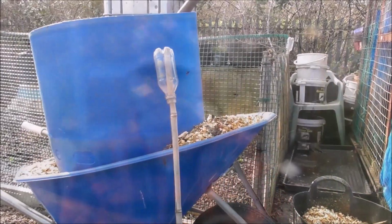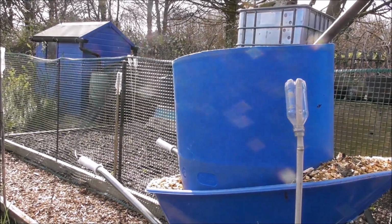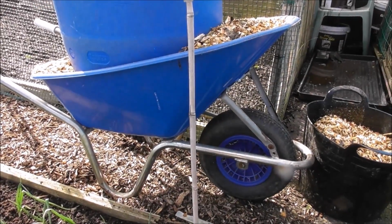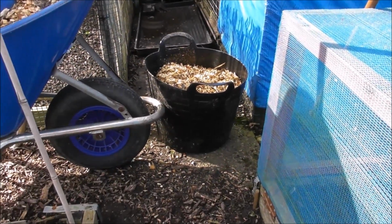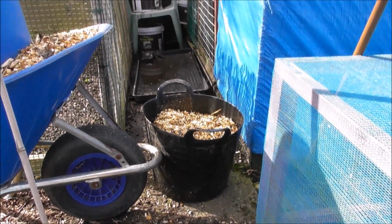So I'm going to show you me actually doing that now. You'll probably see the chickens jumping all over everywhere. They're a nuisance when I'm doing anything like that. So here's where I'm actually top dressing the chicken pen. This is the wood chip in that big bag, it's full of wood chip in there. The banner there's got wood chip in it as well. We're going to fill these bags up and throw it into the chicken pen.